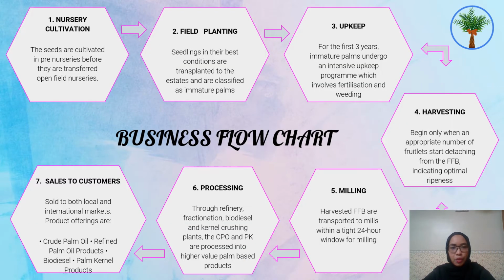Okay, let's move on to the business flow chart of the company. First, nursery cultivation. The seeds are cultivated in a pre-nursery before they are transferred to an open field nursery. Second, field planting. Seedlings in the best conditions are transferred to the estate and are classified as immature palms. Third, upkeep. For the first 3 years, immature palms undergo an intensive upkeep program which involves fertilization and weeding.